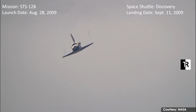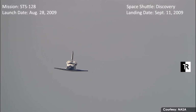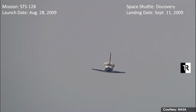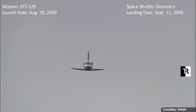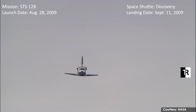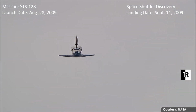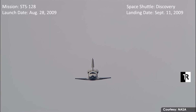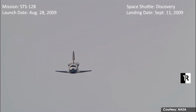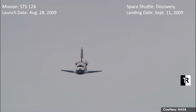Inside Houston. Discovery, we copy. This view from the heads-up display camera, the same view that Rick Sturckow and Kevin Ford are seeing now that we're aligned with runway 22. 1 minute until touchdown. Discovery right on the center line. Moments from now, Rick Sturckow will flare up Discovery's nose. Pilot Kevin Ford will deploy the landing gear.